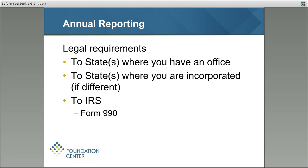All right, well, you incorporated, you got your 501(c)(3) status, your ongoing relationship with the state and the IRS, it's never ending. It's not just a one-time thing. You're going to keep filing annual reports to the states where you have an office and the state of incorporation if they're different. So when you do set up operations in another place, a state other than where you incorporated, you're going to register as a foreign corporation. And typically it's when you have a physical presence, when you start employing people in another state, where you'd have to register with that state.